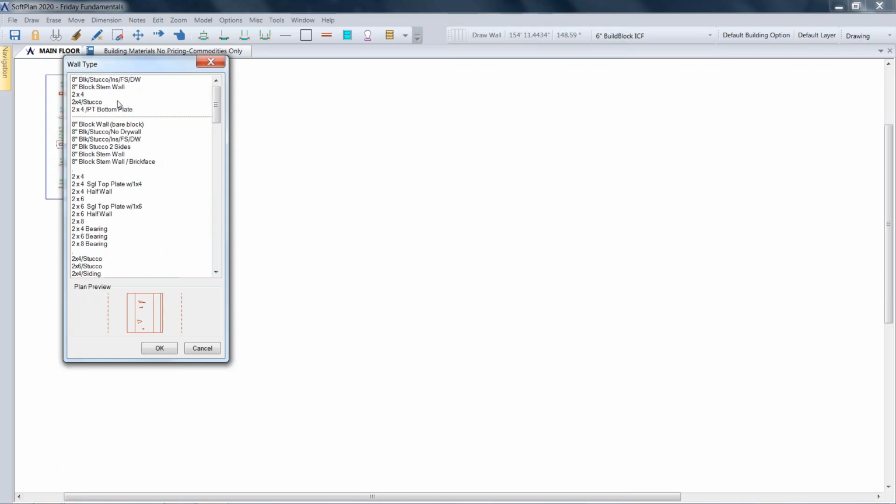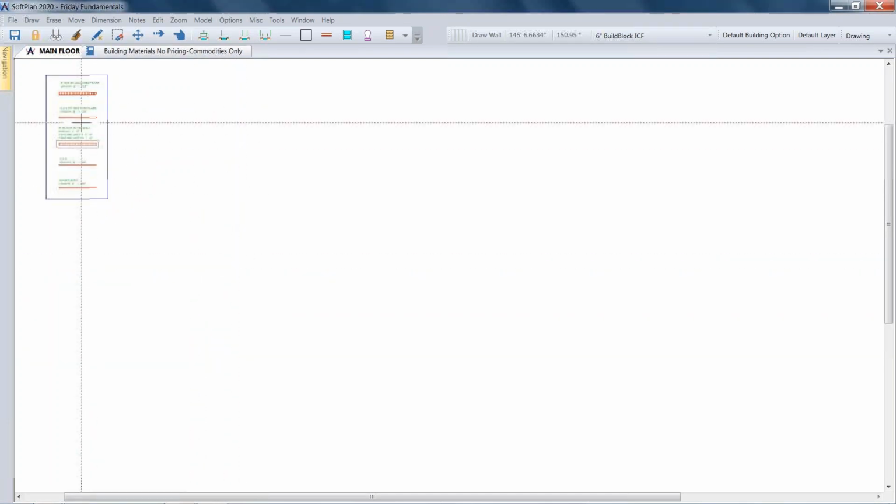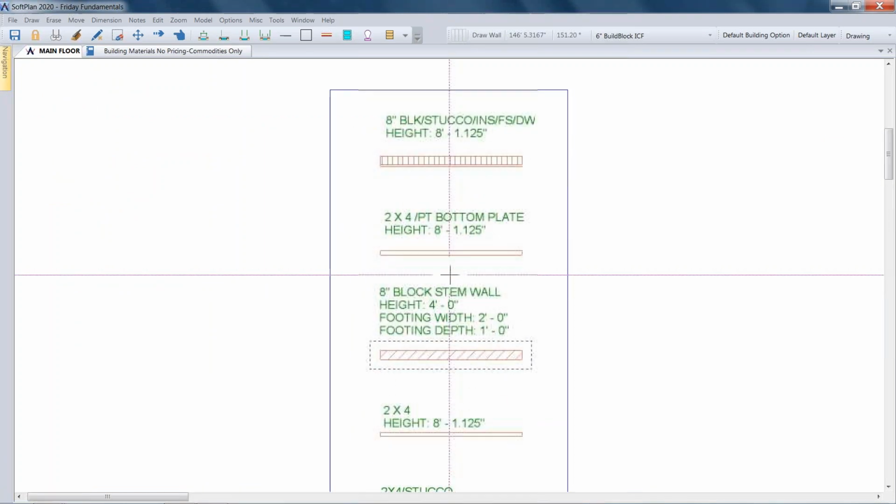And when you choose a wall in SoftPlan 2020 or 2018, as you've chosen it, it moves to the top here, so it's easier to pre-pick when you want to move on to it again. But what I've done is something a little bit different. I've created what's called a palette. I'm going to zoom you in here so you can see it.